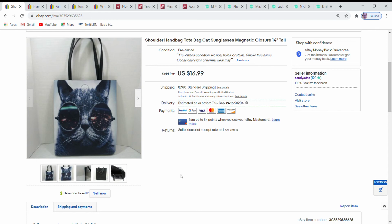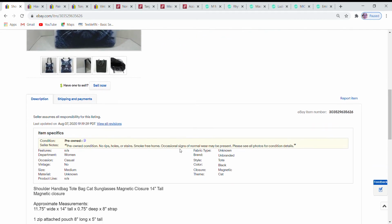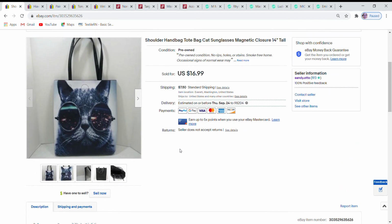And I did see that this week one of my 5 eBay sales was sold through promoted listings. So up first is this shoulder handbag tote. It was a large sized bag. Kind of a vinyl-y feel to this one. It was different, but it was a really good size. And it had this really cute cat with sunglasses on. I took an offer of $11.99 on this item. And I do include on my listings measurements, and especially on handbags if there are any pockets either inside or outside, I do try to remember to list all of those also.